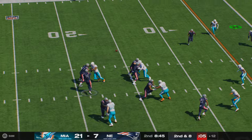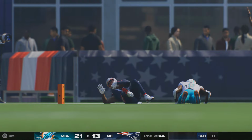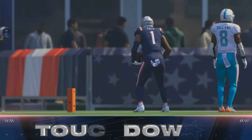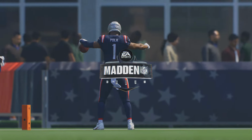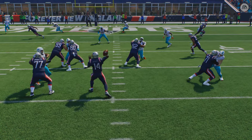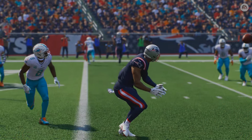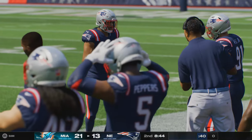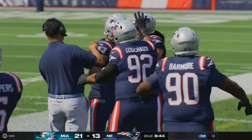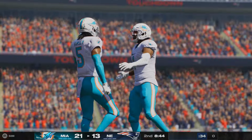Throwing on 2nd and 8. Brissett. Yeah, he's got it. Touchdown, Patriots. Jalen Polk, a 12-yard touchdown grab. And the Patriots have cut it back within a score. A nice connection there, finding his target, and that'll put 6 up on the board. Just like they drew it up in their playbook and reiterated it on the sidelines, right? Perfect route, a good throw, and the defense had no answer for that right there.